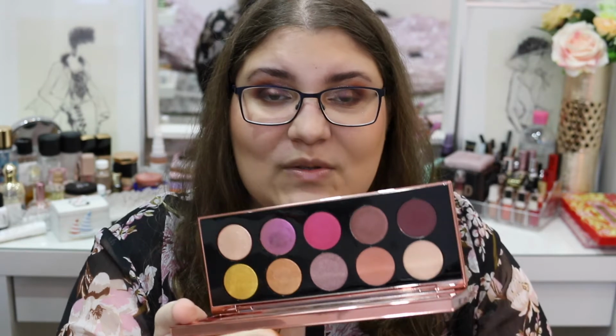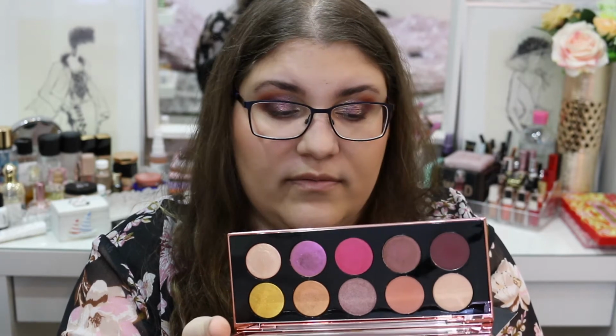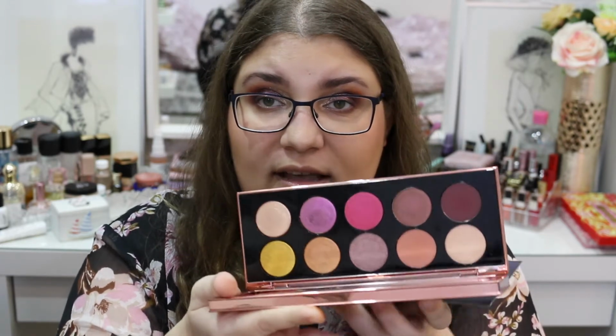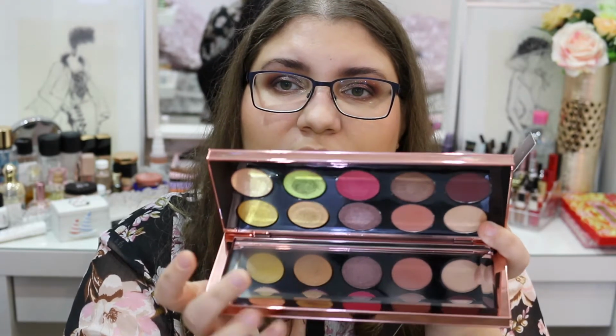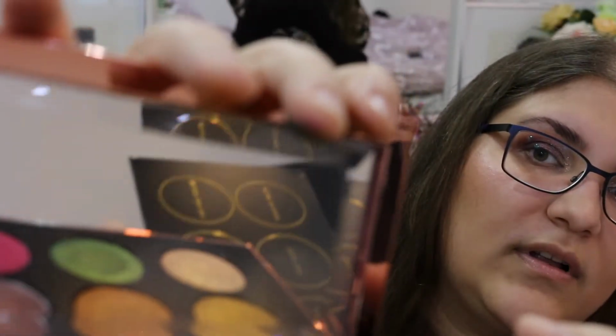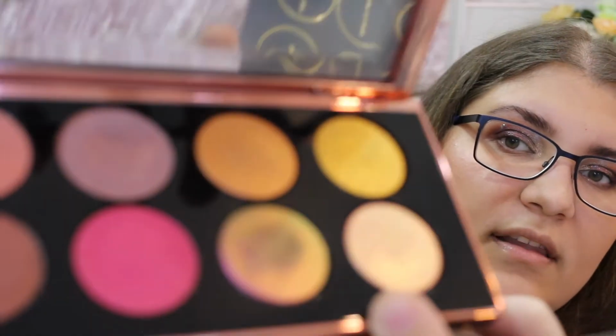So this is one of her, she only released 2 shades of this formula, and I have to say also it shows up, I don't know if you can see, but I'm going to show you. Well, here is green, and in the pen you can see pink. The shift is just to die for.